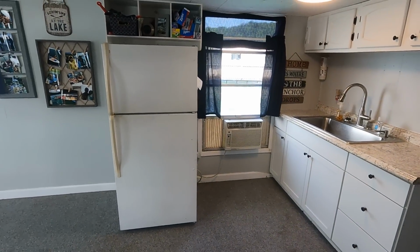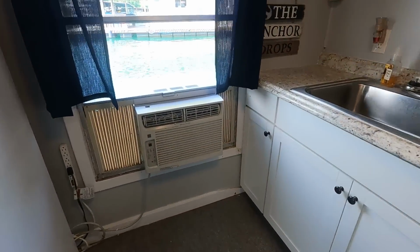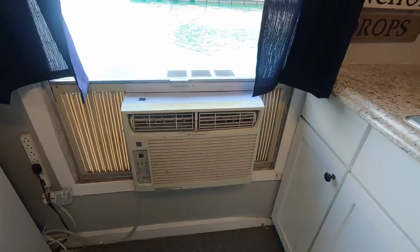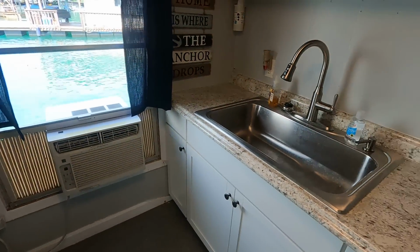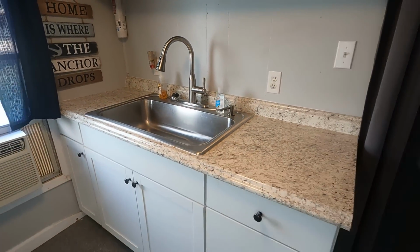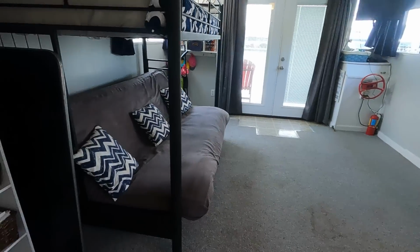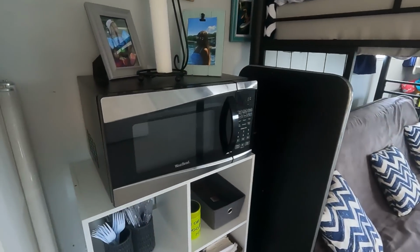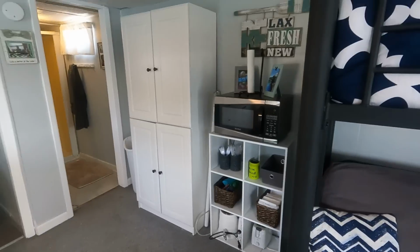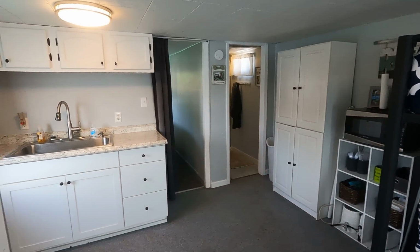Got an electric refrigerator and freezer. We have 2 Frigidaire window AC units. This one's, I think, about 10,000 BTU cooling capacity. Large stainless sink. And we've got a microwave. And again, we do have that stainless gas grill with side burner. It's included as well.